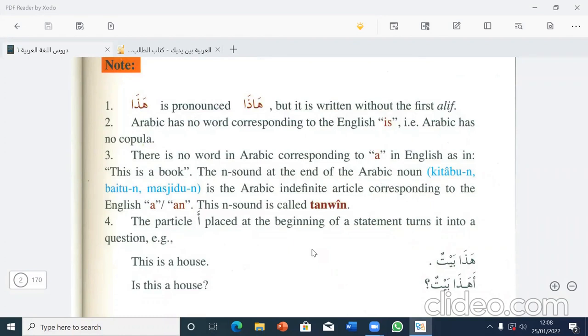Okay. Note, here there's a note. Hada is pronounced hada, but it's written without the first alif. Arabic has no word corresponding to the English is. Arabic has no copula. There's no word in Arabic corresponding to a in English, as in, this is a book. The end sound at the end of the Arabic noun kitabun, baytun, masjidun is the Arabic indefinite article corresponding to the English a, an. This end sound is called tanween.